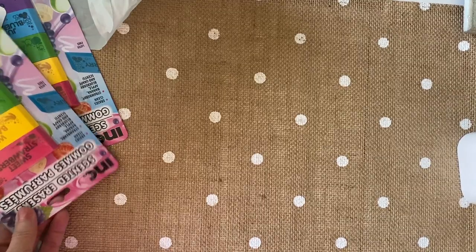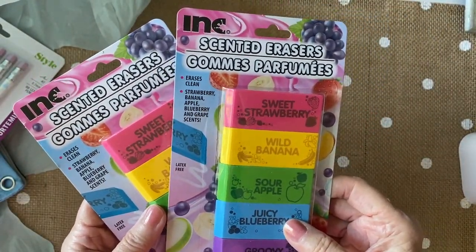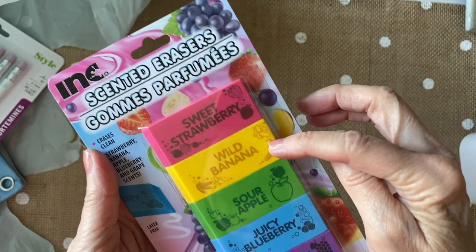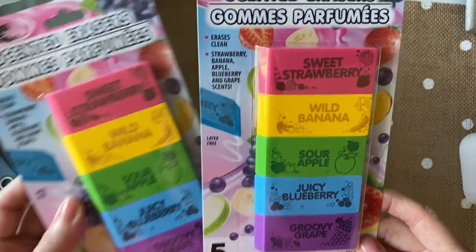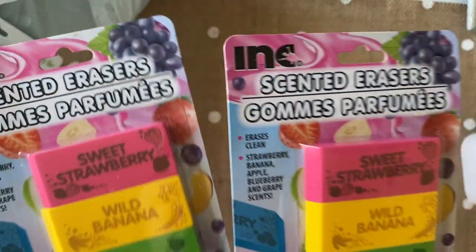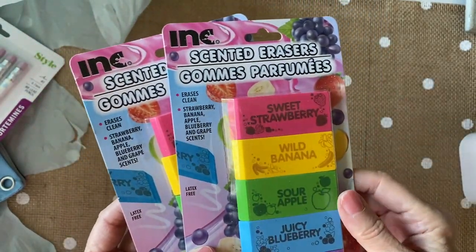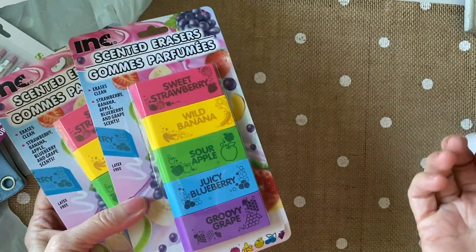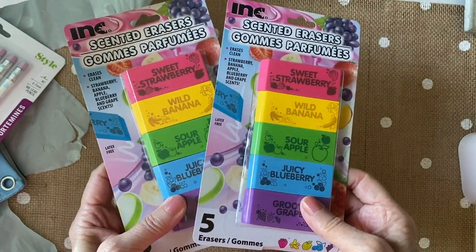Okay, so in this bag, let's see. Oh, look at these. Look at these cute little scented erasers. These were super cute. It has sweet strawberry, wild banana, sour apple, juicy blueberry, and groovy grape. Aren't those cute? I hope they smell good. Like I said, I have no sense of smell, so I don't know. But I'm sure the kids will be able to smell them. It says they erase clean, latex free. So they're really cute. They could be for a boy or girl, right? I don't think I have too many boy things again, but these could be for either.